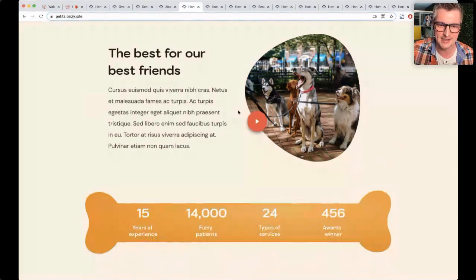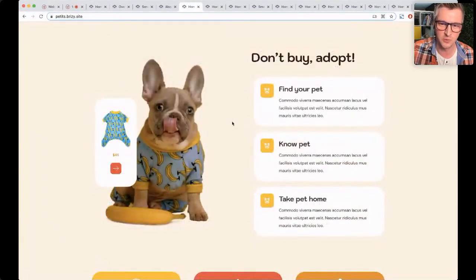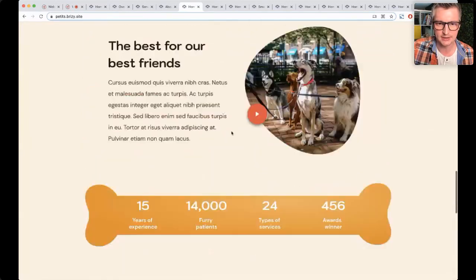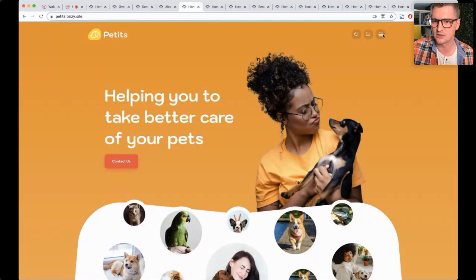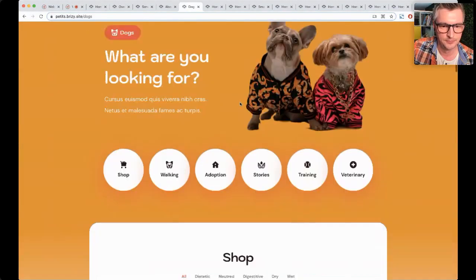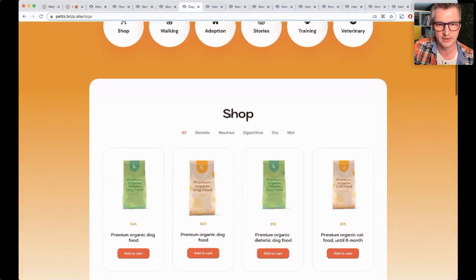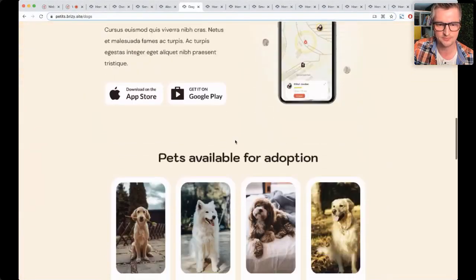And it has this nice, we've played with it a bit. And I'm sure some of you will love this. Let's go through a couple more pages. We have here home. Let's go to dogs. Yeah, I've told you about this. If you offer some services, it is a great layout pack to use.